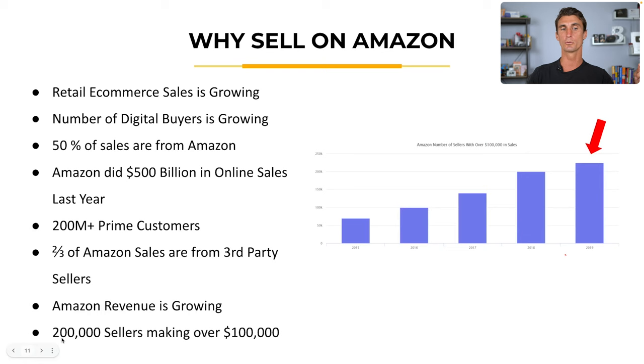And one last thing I want to make clear is Amazon's revenue is growing every single year, and there's been over 200,000 sellers that are making over $100,000 per year. So this isn't like a fringe thing. This is a very common thing that a lot of people are having success with. And my goal in this video is to help you to have success.